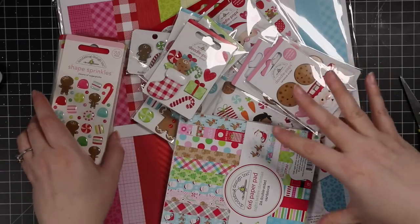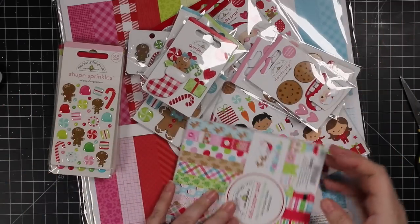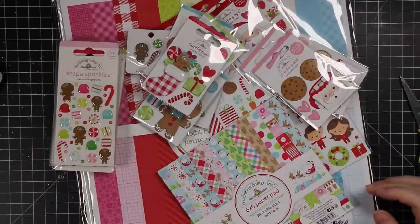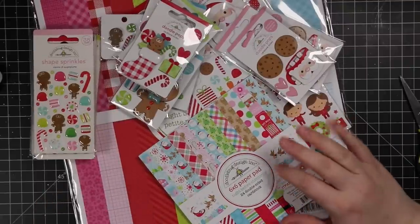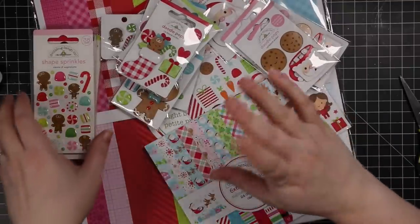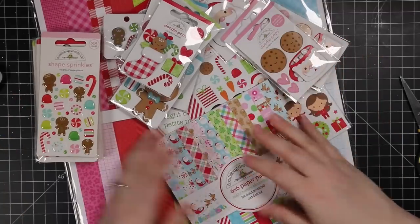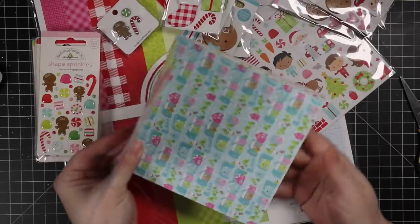I'll link to it. Regardless, it's adorable. DoodleBug always knocks it out of the park. And there's always next year. I'm planning on pulling some of this out. I hope I can make some cards for this year's Christmas series because there's still more coming. But anywho, Night Before Christmas in the typical DoodleBug super adorable fashion.